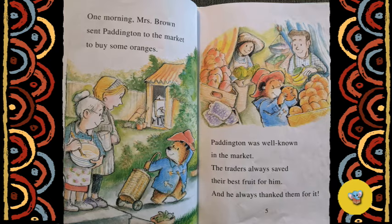One morning, Mrs. Brown sent Paddington to the market to buy some oranges. Paddington was well known in the market. The traders always saved their best fruit for him, and he always thanked them for it. Look at all this good stuff here. There's bananas, oranges, and apples.